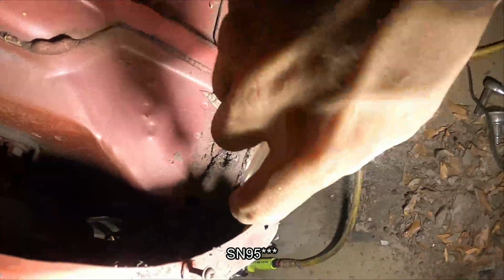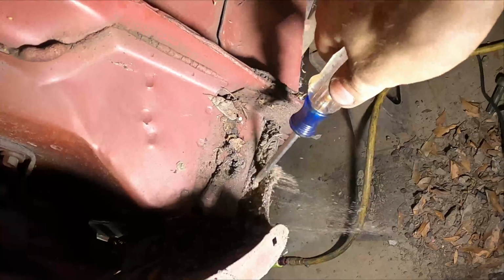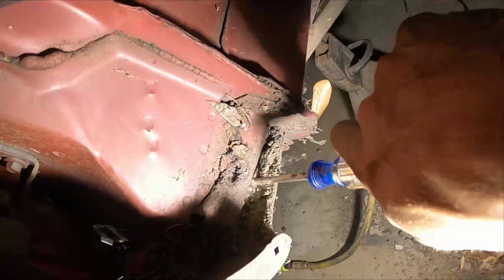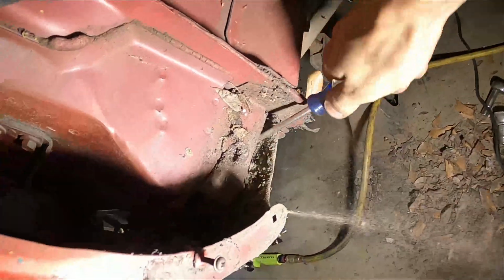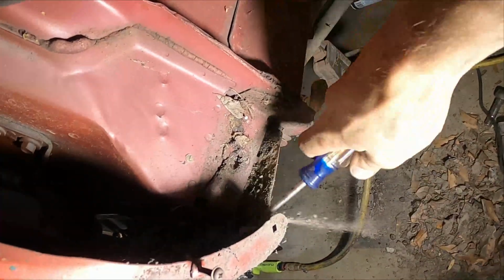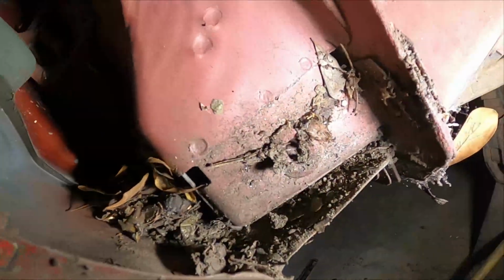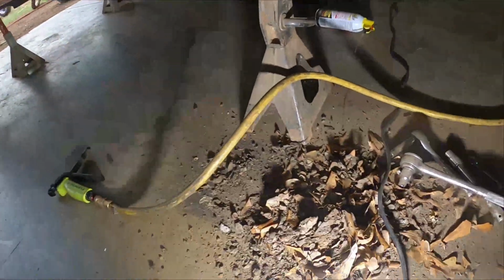If you have a 96 Mustang GT and you haven't done this right here, I highly recommend doing that and cleaning that area of this car, because that would rust if I had not done that. Look at all this that came out. I'm lucky there's no rust in there right now. That's crazy.